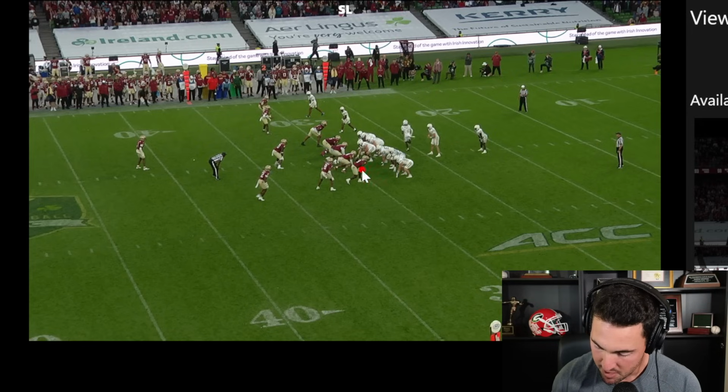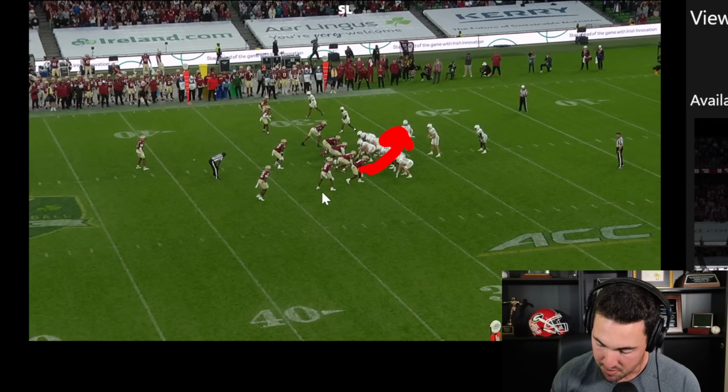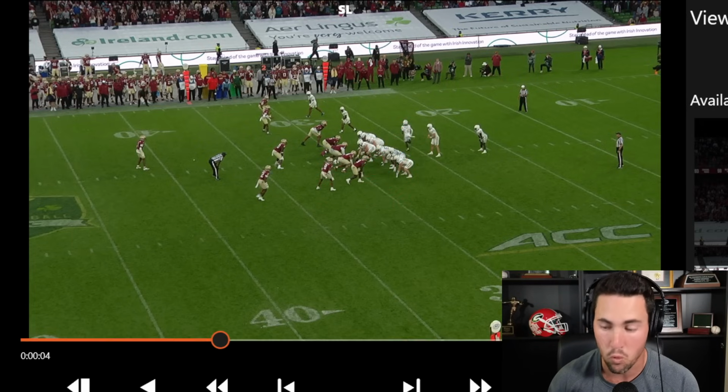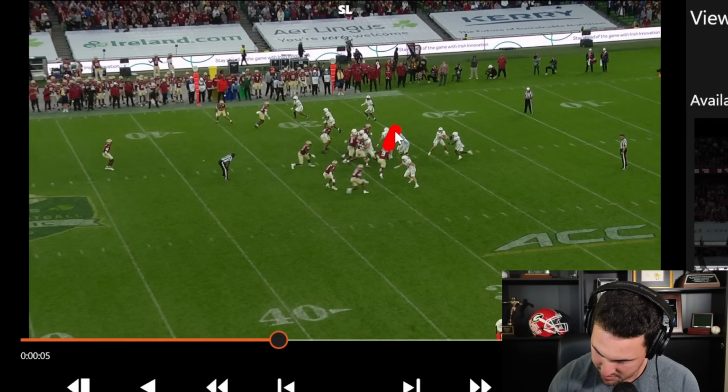So what they'll do is have this defensive end crash. So the quarterback thinks I've got to pull it, but then they'll bring in a second defender. I think it's either one of these two. Someone else is going to come, and then all of a sudden that guy's ready to take the quarterback out. So let's watch. Bam, he's down.